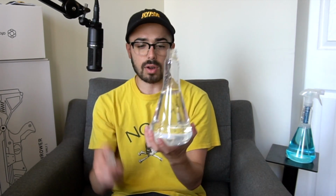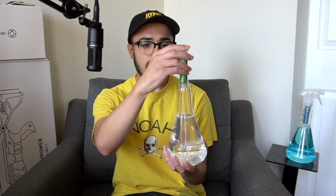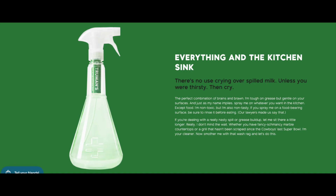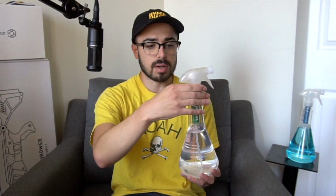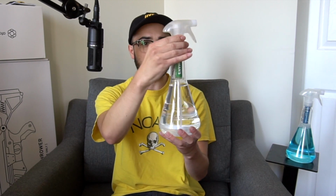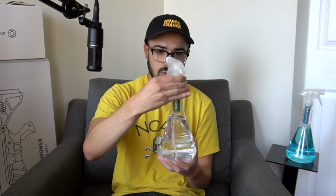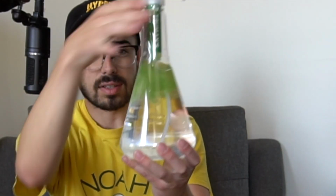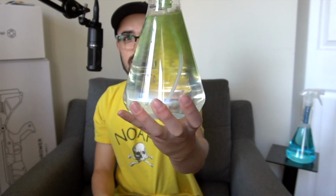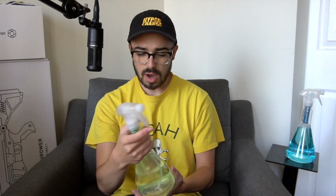I have my water bottle here that I already filled up, has a little line, really easy, really simple. And then I'm going to put in my Truman's. This is a garden scent for the kitchen cleaning product. I'm going to put this in just like that, slide it in through the hole, screw this on. Whoops. Screw this on really simply, and watch, it's going to look really cool. All this green stuff is going to go down. You see that? And bam, now I could just spray this if I wanted to and wasn't in my studio.